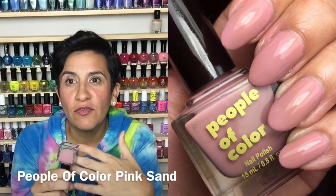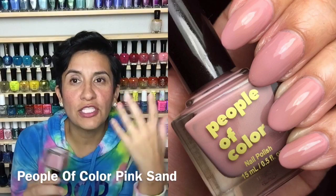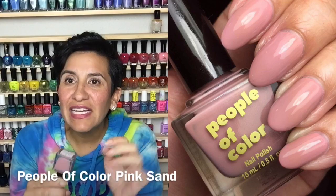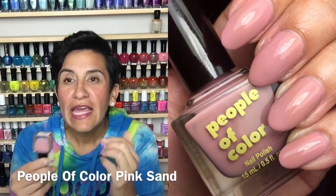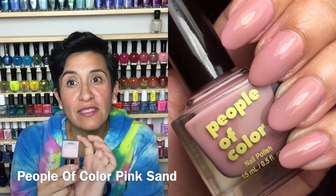If I had a job interview, I would wear this polish. If I was going to a funeral, I would wear this polish. I think when you need something toned down, this polish is perfection, but it's not boring. That's one thing about nudes, I'm always like, it's kind of boring. This did not give me the boring feeling at all. I was in love with this, you guys.